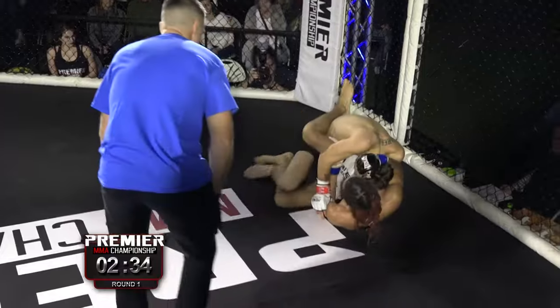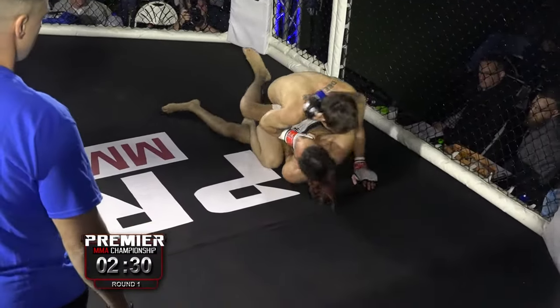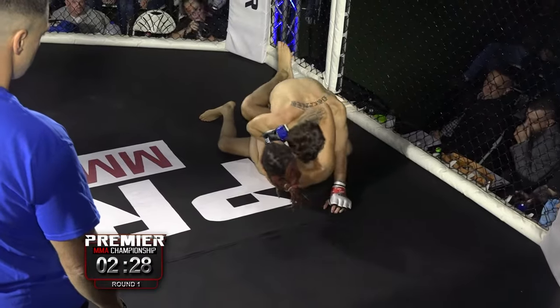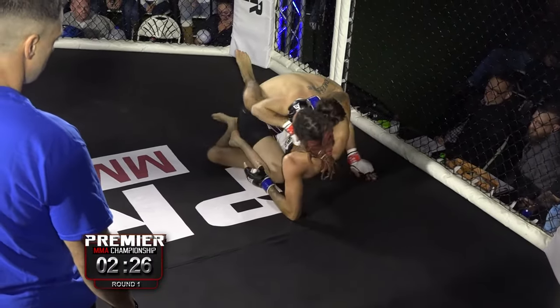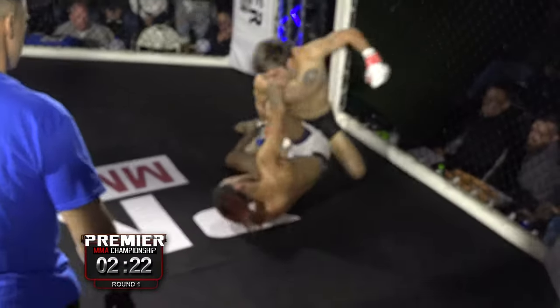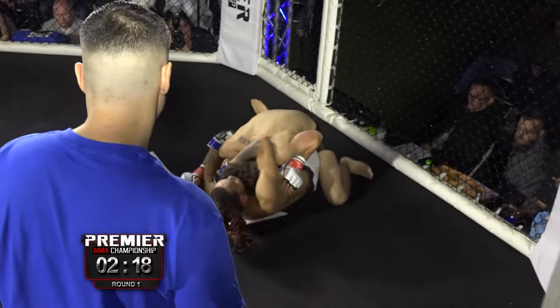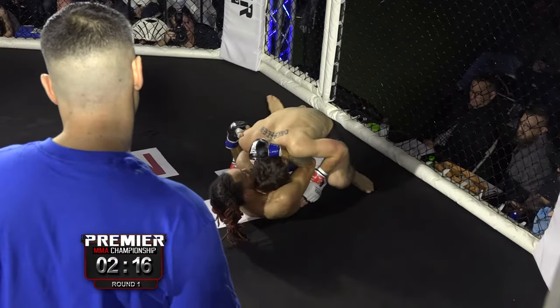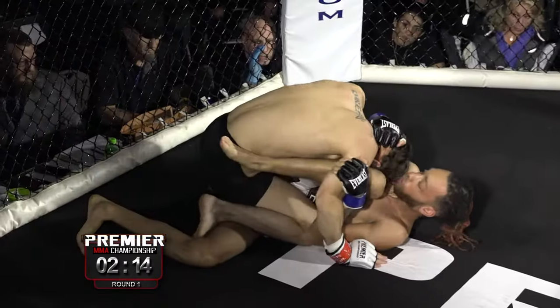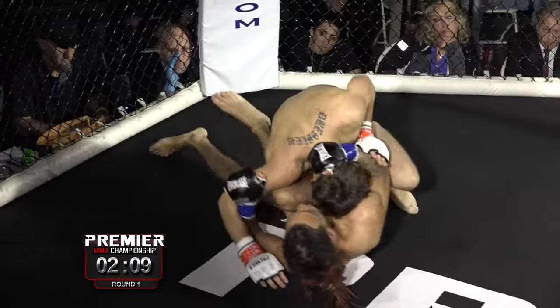He is in trouble. He needs to buy some time so he can shake that off, get his composure back. He can get himself into a good guard here. He needs to try to shift his hips out, get that other leg free. He's in something of a mount. Oh! Good shots coming up top.